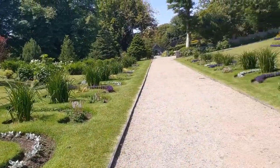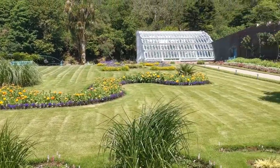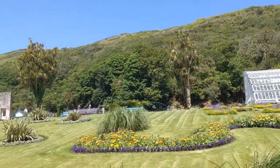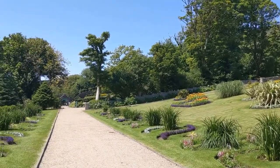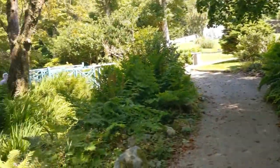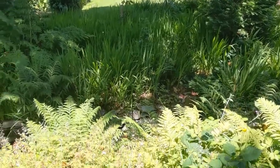And it's just really beautiful. There's a greenhouse over there that I'm not going to walk to. And then the mountains toward the back. So it is gorgeous. This part of the garden is referred to as the Fern Walk for obvious reasons. There is a stream down there, I'm assuming.